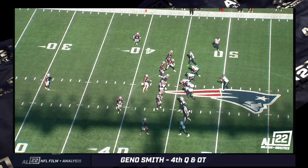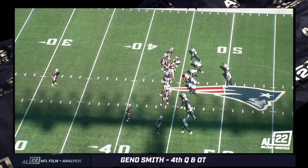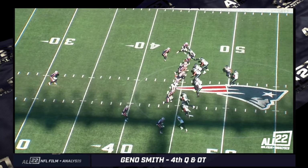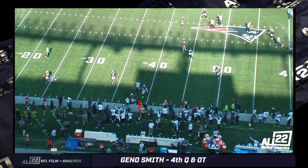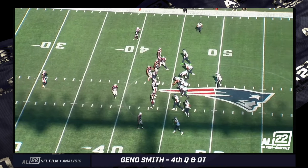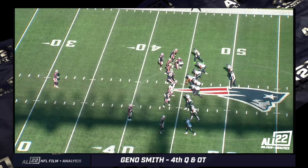So 3rd and 6 here, important play because you're outside of field goal range at this point. Designed play against man. The Patriots have all these guys up on the line of scrimmage as a mug look. There's going to be a free rusher, and you've got two options here, I think, realistically, for Geno Smith. One of them is the running back sliding across the formation, and there's some subtle brilliance there. And then again, you have DK Metcalf running pretty much the same route we've been talking about all day.